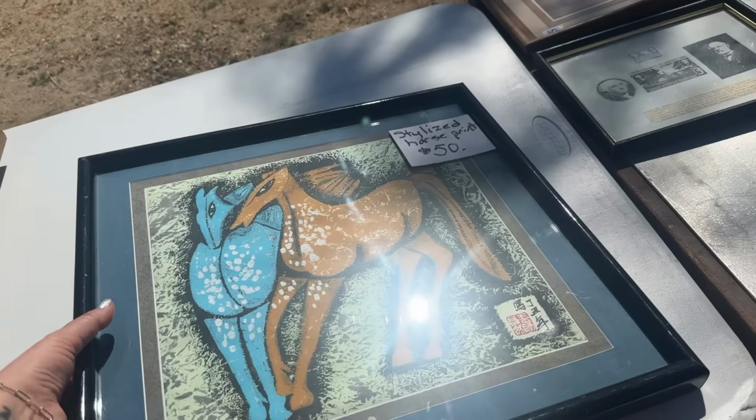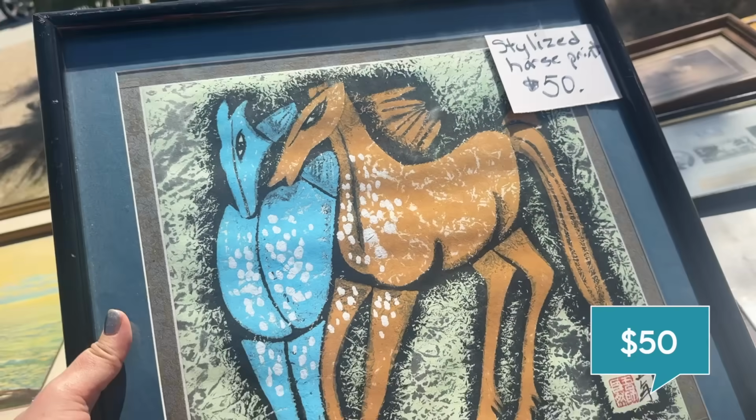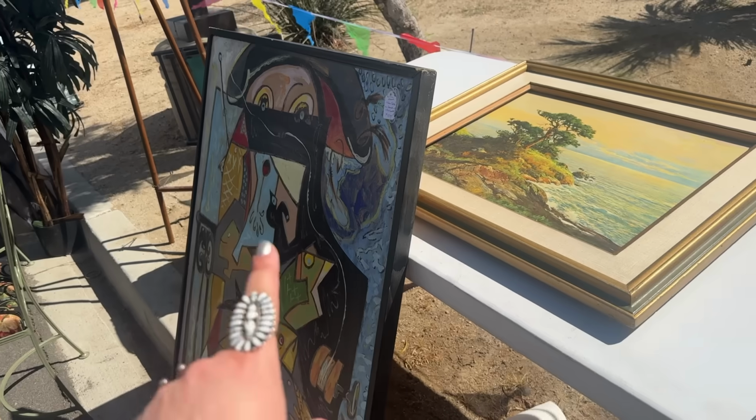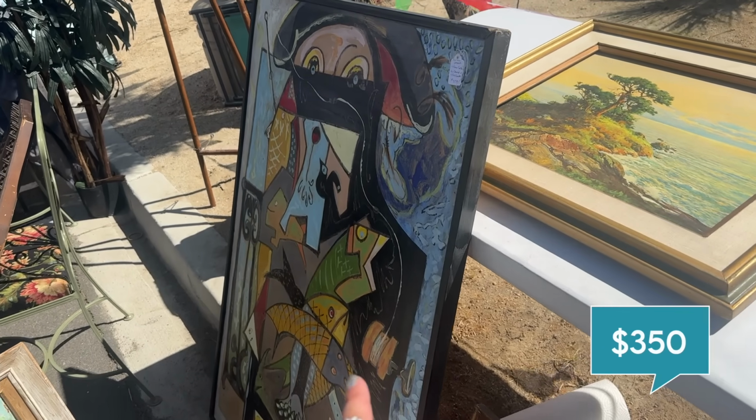I just pitter patter. I'm so excited. Look at these horses. They're incredible and it's only $50. This is absolutely amazing. And Andy's thinking about getting this amazing piece of art. It's huge and it's $350.